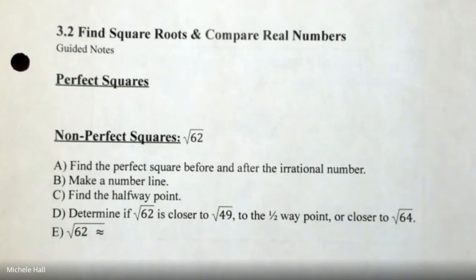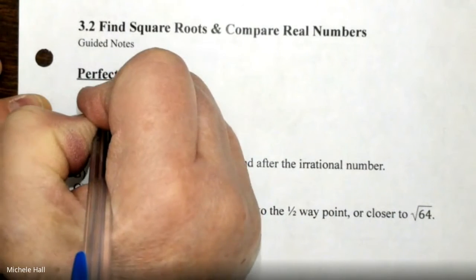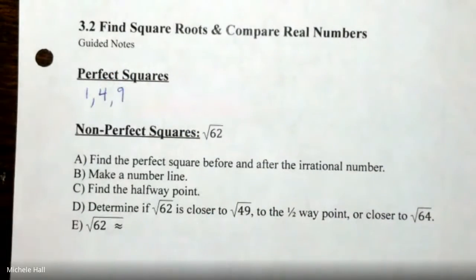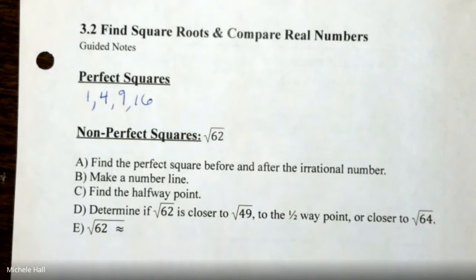Perfect squares. Perfect squares. Keep going. What's the pattern? Why are these perfect squares? 16. What's the next one? 1, 4, 9, 16.